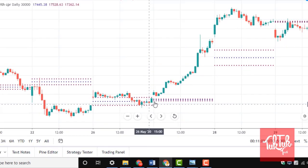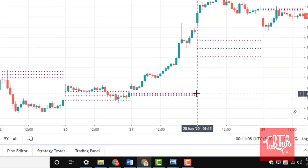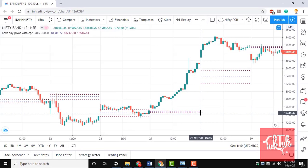As it turns out, Bank Nifty rallied nearly 1,000 points on the session, which is what you would expect to see when the pivot range is as tight as it was on this day.